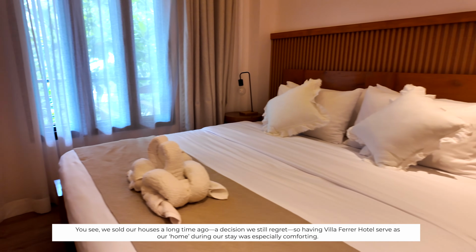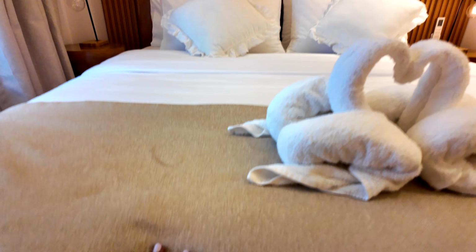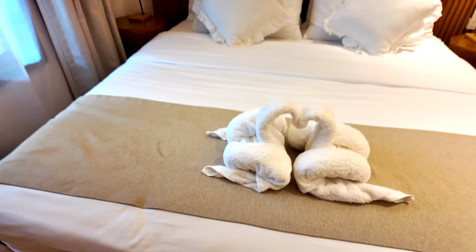Sorry about my shoes, they keep making noises. The bed is so wide. Still the same, soft but firm. And of course a view outside too that leads to the balcony.